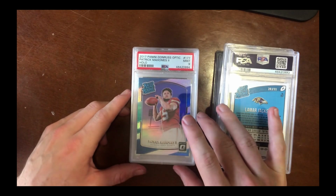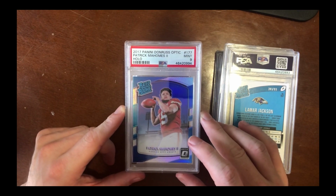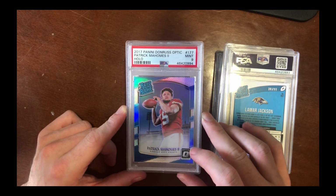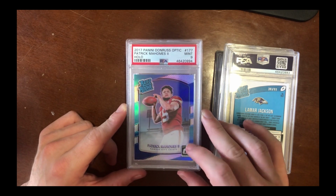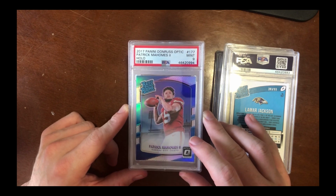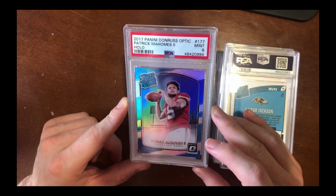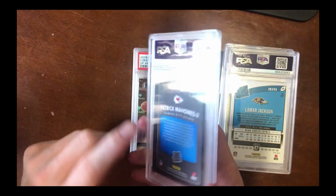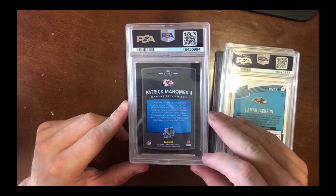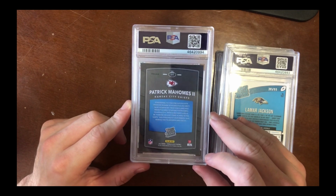Next up, I had 3 of these Optic Hollow Mahomes that I sent off in the order, and maybe you'll see that in the video that I did for the mail day. I picked the best one and sent it in this order, and it came back a 9, which is no bueno. Not good. This card is pretty damn near flawless. Has a little white speck here in the back corner. I'm going to be honest, man, that doesn't hold these cards back from being gem mint.